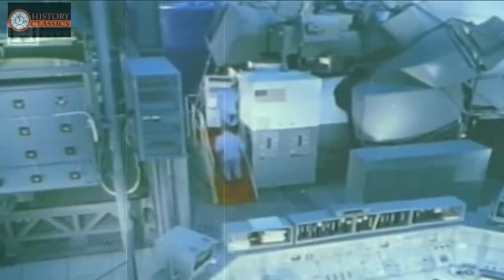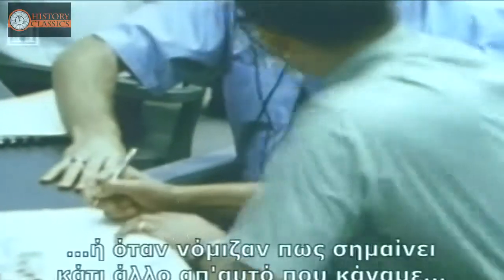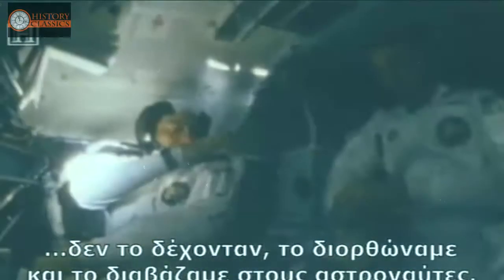We just had someone read it to them. And when they found some statement was not clear, or they thought it meant something other than what we did, why they redlined it, we made those corrections, and then we read it up to the flight crew.